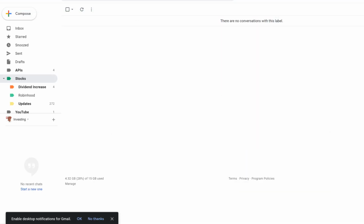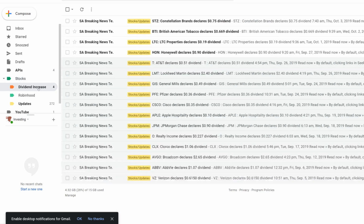So I have my email pulled up, and then I have the dividend increases. I'm basically having Seeking Alpha send me emails on all the stocks that I own. And then I have a filter set up with just a label, and it'll tell me all the emails. All these emails are basically declared dividends. So looks like we have 4. The first one's Honeywell, declares 90 cents.